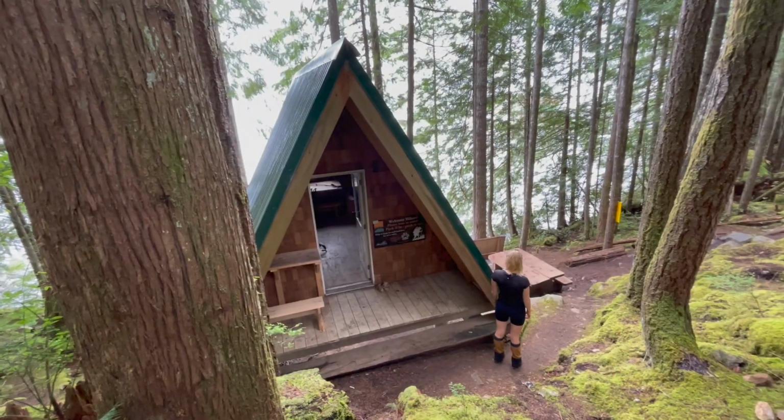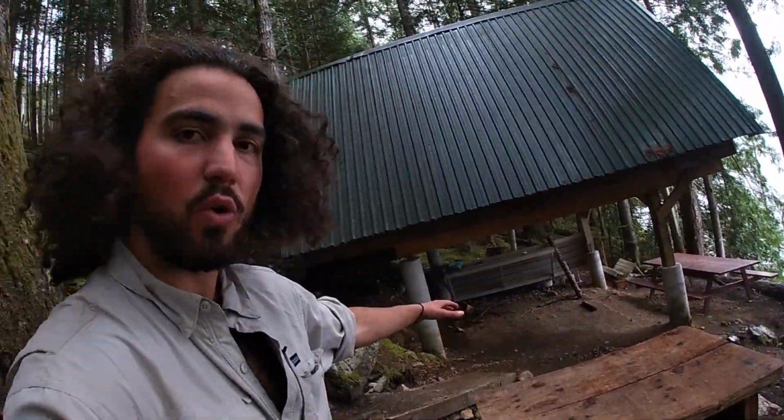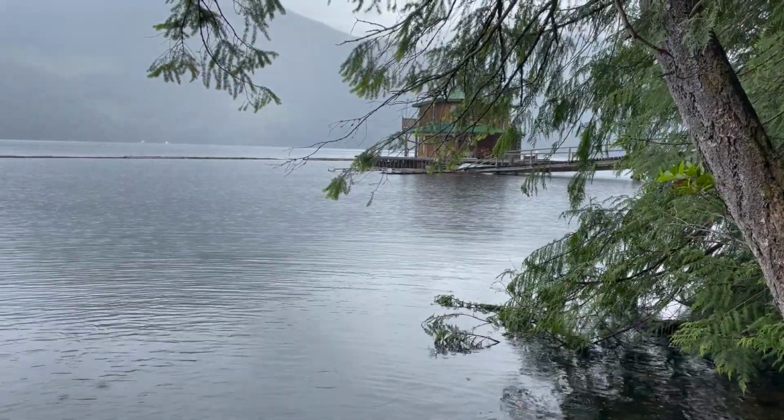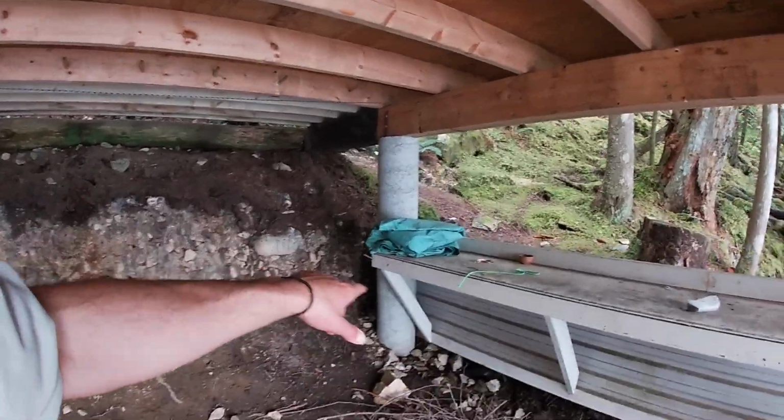What's going on, guys and gals, my real estate fanatics? It's James, and I'm back again with another episode of Sunshine Coast Cribs. Right now, we're at the Fiddlehead Landing Hut. It's an absolute beauty. It's a classic. You got a good old A-frame hut here right on Powell Lake at Fiddlehead Landing. Look at this here. Wow, nice and covered under here. Nice little bar. You can spin up margaritas, whatever you want for the friends. Let's check out the inside.